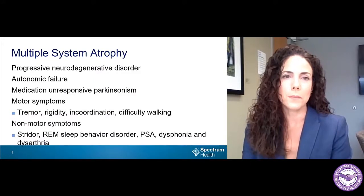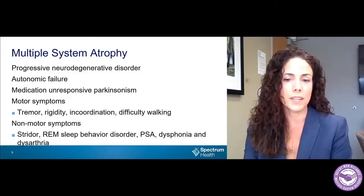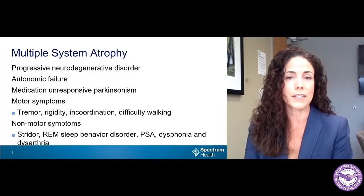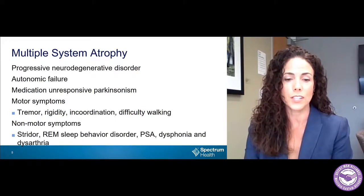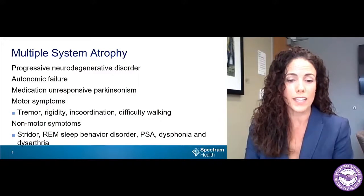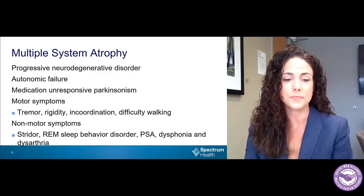As we know, multiple system atrophy is a progressive neurodegenerative disorder characterized by a variable combination of autonomic failure, levodopa or medication unresponsive Parkinsonism, cerebellar ataxia, and pyramidal symptoms. Motor symptoms often include tremor, rigidity, and loss of muscle coordination, as well as difficulty with speech and gait, or difficulty with walking, mimicking those of Parkinson's disease and ataxia.